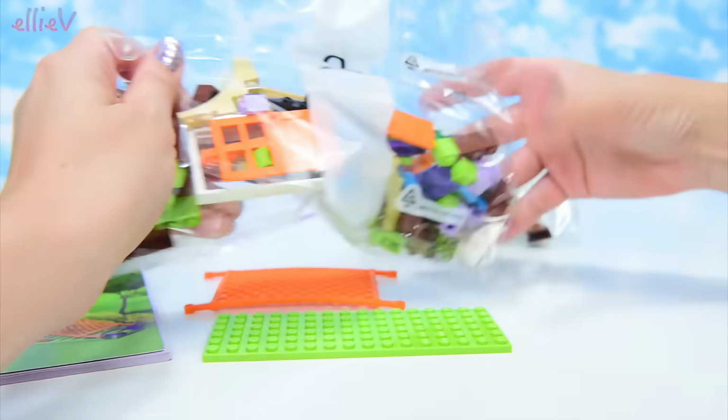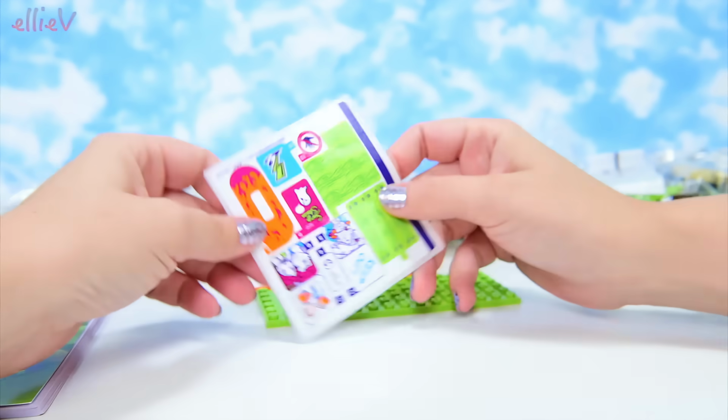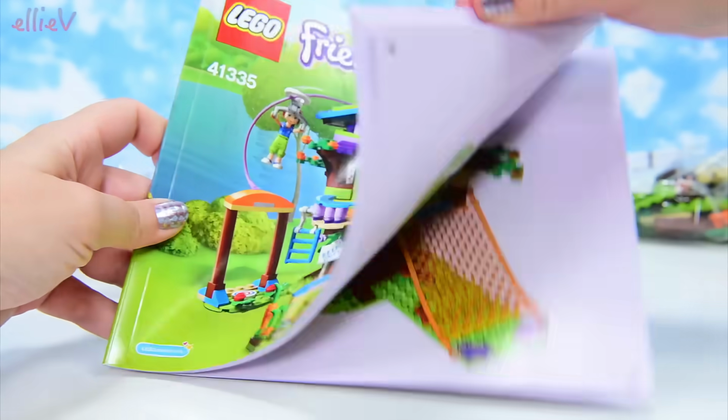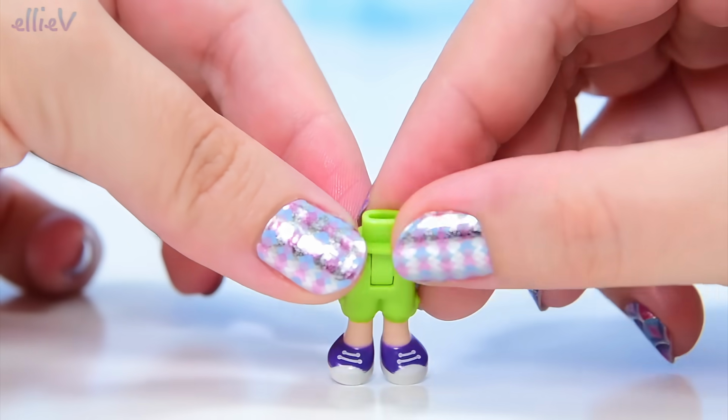So there are 3 bags. There's these stickers that keep trying to get away from me. There are 2 of these strange bendy things, and there's an instruction book, so we've got everything we need to get started. So which characters do we have in this set?